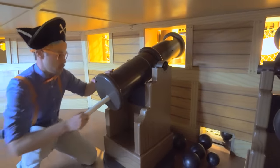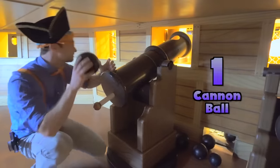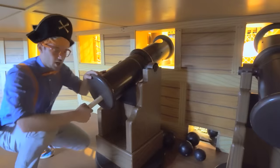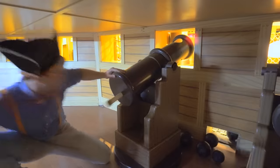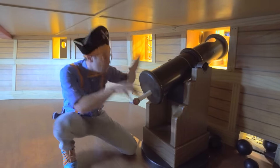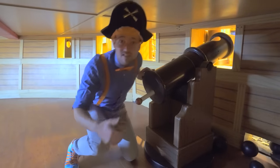Wow. Okay, first we need to get a cannonball. See? One cannonball. Load it in. Okay. There we go. Fire in the hole. Yeah. Let's do another one. Okay. Load it up. Fire in the hole. Yeah. That was awesome.